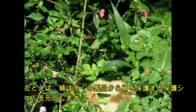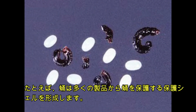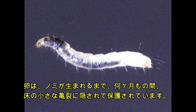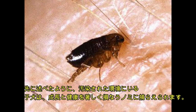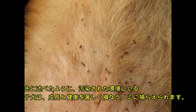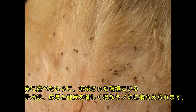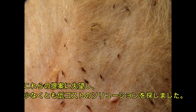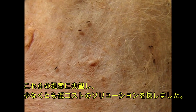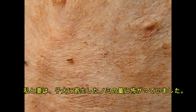For example, the pupa forms a protective shell which protects it from many products. The eggs are hidden in small protective cracks in the floor for months until the birth of the flea. As I said earlier, pups in a contaminated environment are taken over by fleas that seriously compromise their growth and health. Disappointed with these proposals, I sought solutions that were at least low cost.